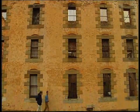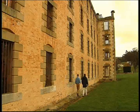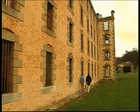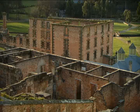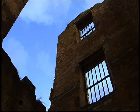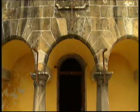Commandant Booth described the convicts in heavy chains as being the lions, not so much because they were wild animals, but because it was an analogy to the Tower of London in London, where the lions were the main attraction. People wanted to come to Port Arthur to see these prisoners who were some of the most hardened criminals in the British Empire.